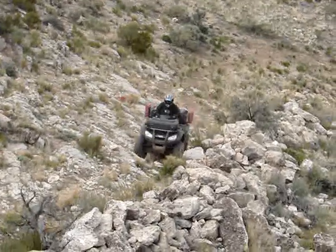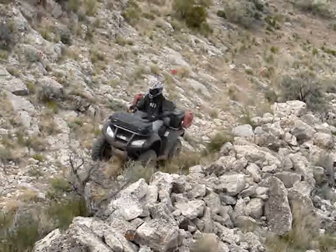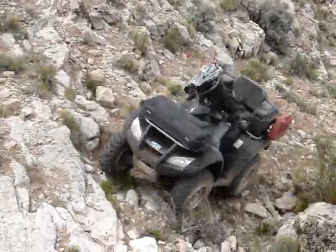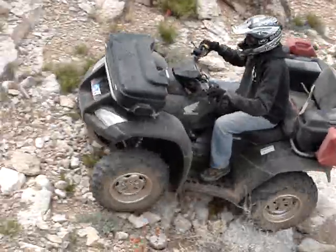Mike also uses his four-wheel drive to climb each outcropping of rock. Yet his machine has too high of a gear to crawl like the other ATV. Some bouncing was unavoidable in order to reach the top, but Mike safely handles the obstacle.